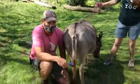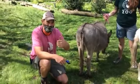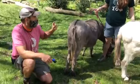Keeper Lexi picked her hooves this morning, and she did a great job. Good job, Lexi. I give you an A+ for hoof care. This donkey checks out. Back to you, Kara.